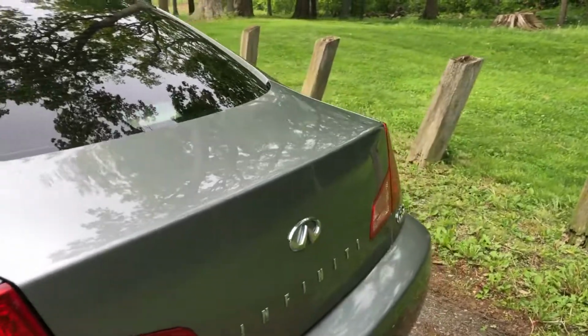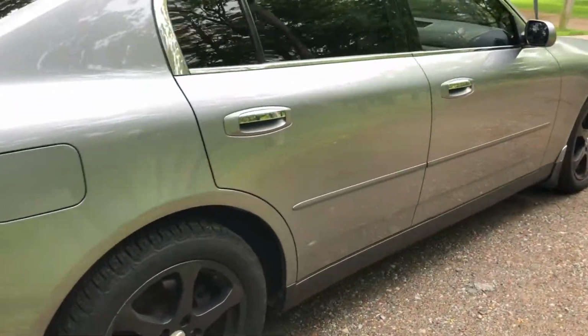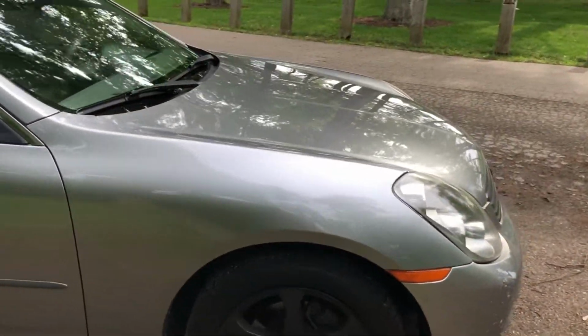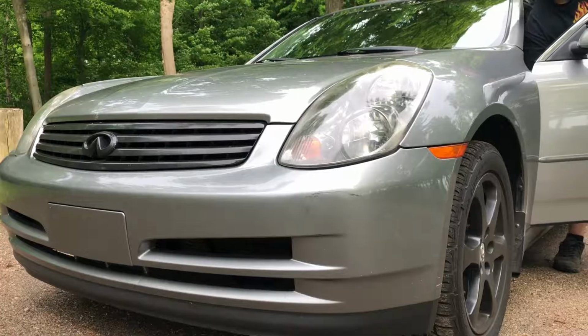We got a little bit of a rust spot right there, nothing too bad. But yeah, I'd say overall the exterior is probably 8, 8.5 out of 10. If I fix this bumper, it'll probably be a little bit more than that. Anyways, let's go ahead and pop the hood.